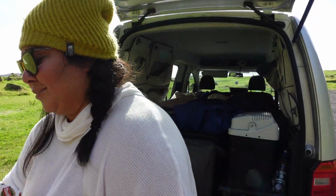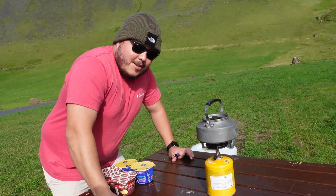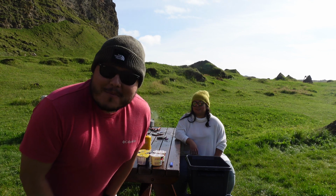So far Mario's had the hot dog. It had a whole bunch of onions. I know I don't like onions. I wasn't gonna do none of that. So now we wait. Alright, water's boiling. Meal time.